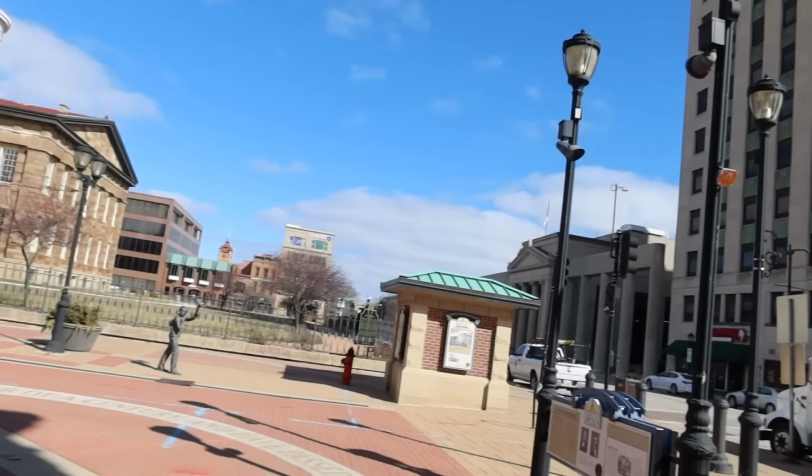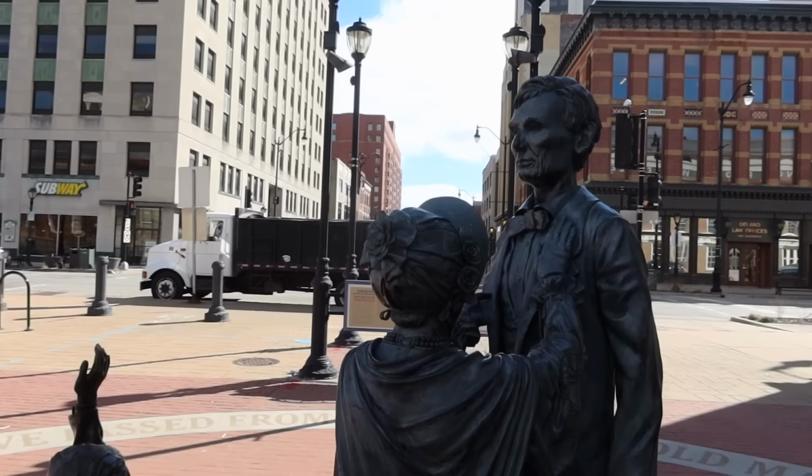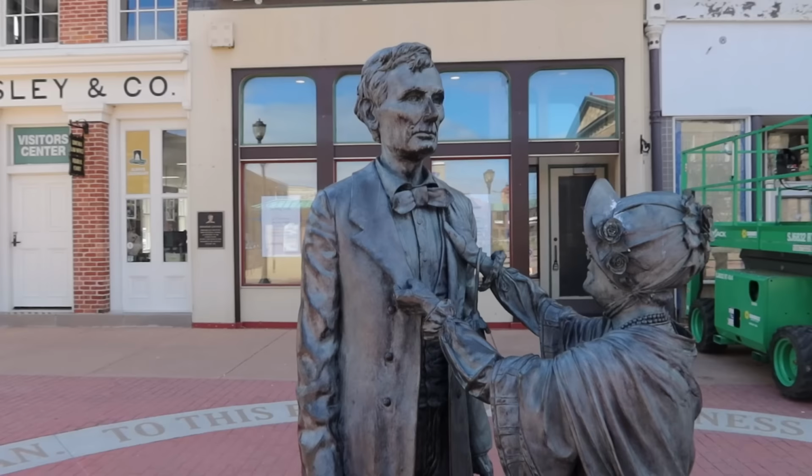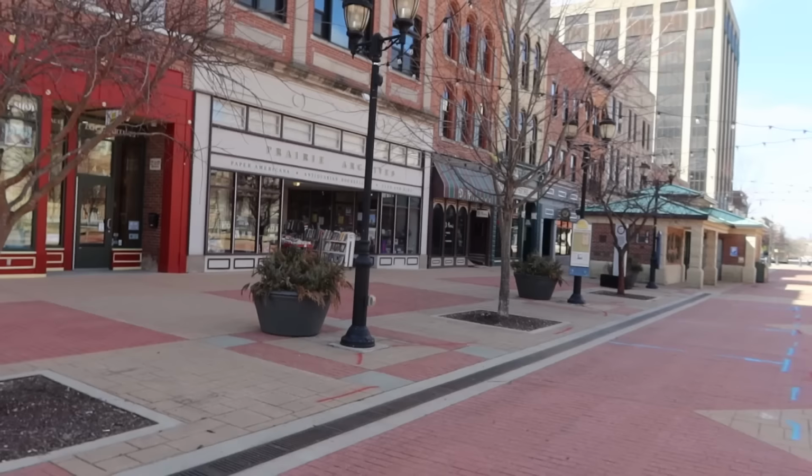See, it looks like we got a statue of Lincoln and Mary Todd. Pretty awesome. He was a tall guy, wasn't he? Anyway, really well developed here. It's nice, very nice. Great job by the city and the state.